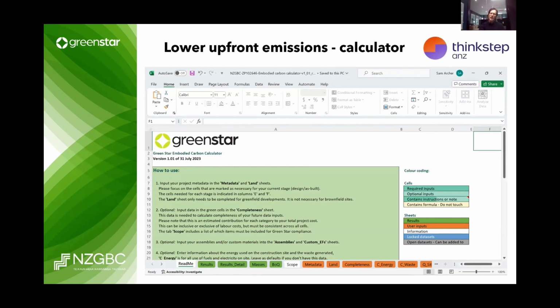The other thing that we have worked on is an embodied carbon emissions calculator. That was built for us by ThinkStep. At the moment it's just an Excel spreadsheet, a very sophisticated Excel spreadsheet, but one that I would say is relatively easy to use. It's downloadable for free from our website. And we're doing lots and lots of webinars and training around how to use this calculator, which have proved very, very popular.